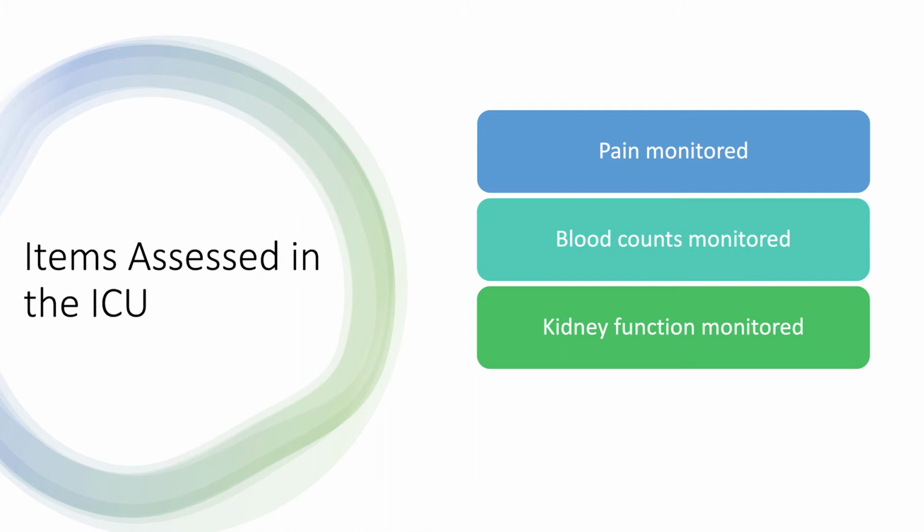Kidney function labs are first monitored every 4 hours after transplant and then less frequently after the next day or two. Blood work is monitored every 4 hours for the first 24 hours post-op. The frequency of these lab draws will decrease over the next few days post-op.